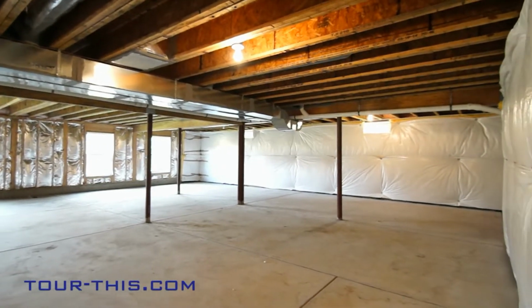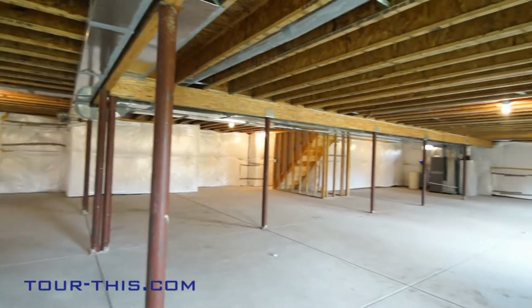The basement is a walkout ground level and has 9-foot ceiling height with poured concrete walls.